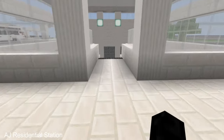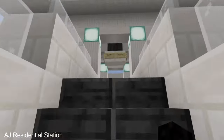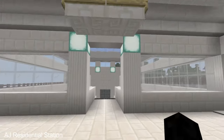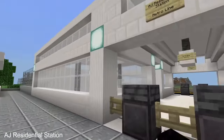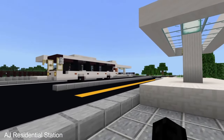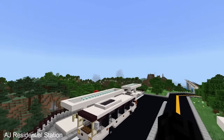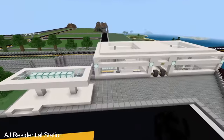So again, this is a stairway that goes both ways on the platform. So for a better flow, you can choose whichever way you want to go. And there are two exits, as you can see, as we have been consistently keeping up with the other two lines. But this exit goes to the bus loop. The residential area must have a bus loop, so you know, transferring here is easy.